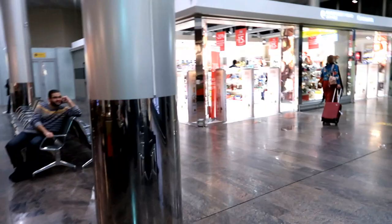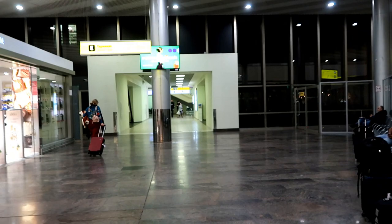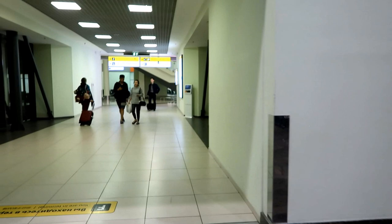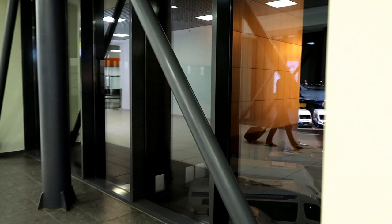Okay, so this is the way to Terminal E. Okay, still no windows except for that. This is just one spot right here where you can actually watch planes. But this is just this area that I know. 737. Alright, so.